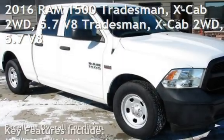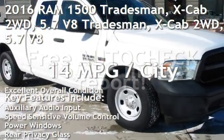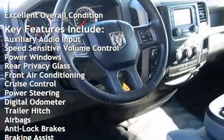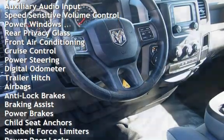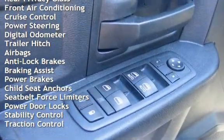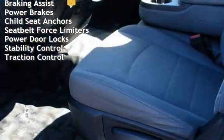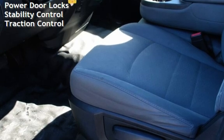Presenting a pre-owned 2016 Ram 1500. This four-door truck has an 8-cylinder, 5.7-liter V8 engine with rear-wheel drive and an automatic transmission. This Ram is a great value with less than 17,000 miles on the odometer.